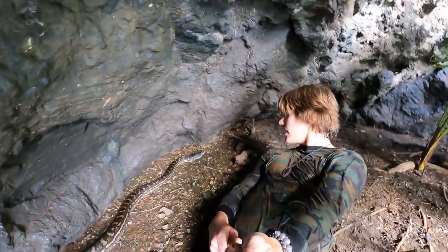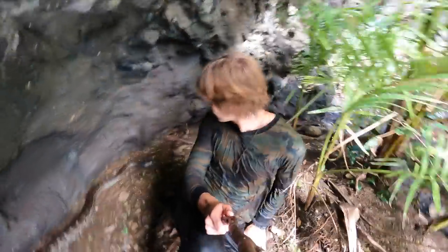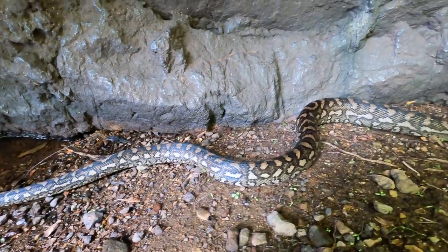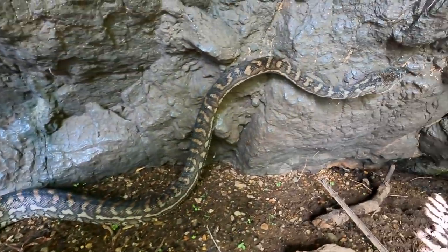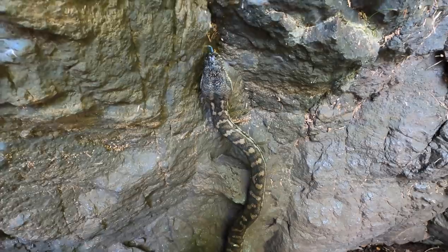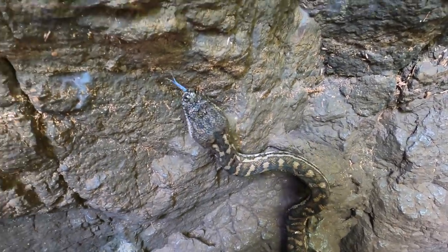He would definitely want to hit me on the face. Yeah, of course this guy is home within these caves. Look at him scaling that wall right there. Such a beautiful big snake. Oh, scared a little spider. What are you doing, buddy?